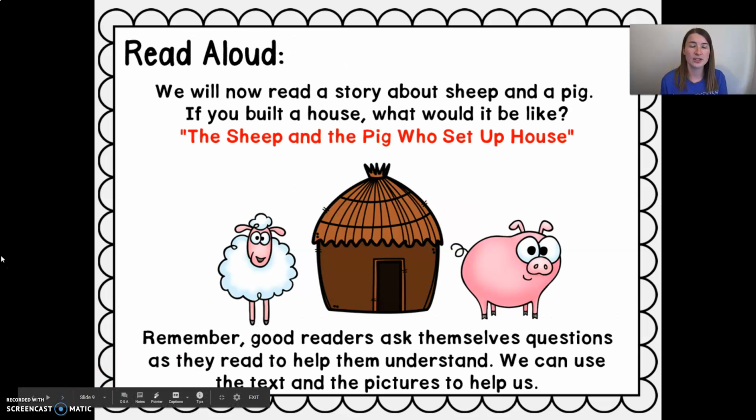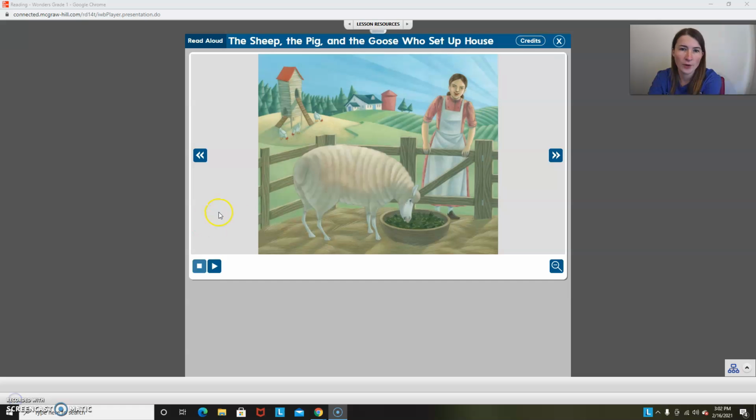All right, we're going to read a story now called The Sheep and the Pig Who Set Up a House. Okay, so if you built a house, if you got to be an engineer and you got to create a house, what would your house be like? I know in my house I don't have a basement. What would your house be like? All right, we're going to read the story. All right, here we go.